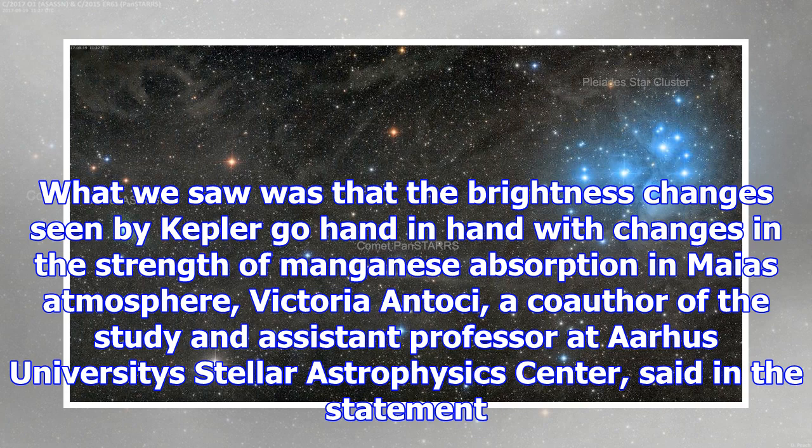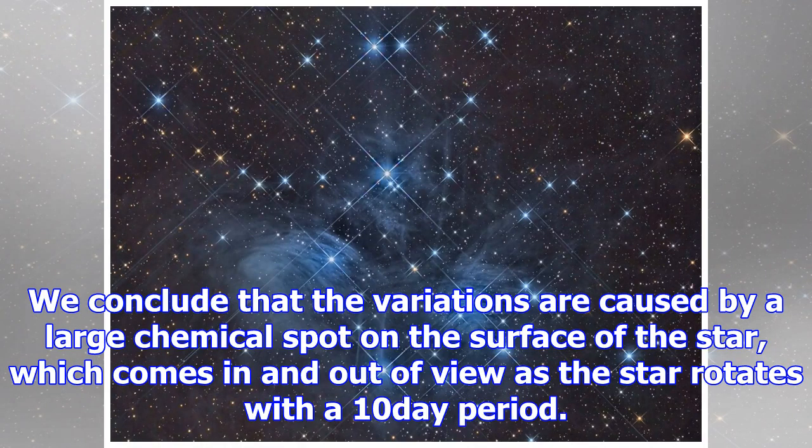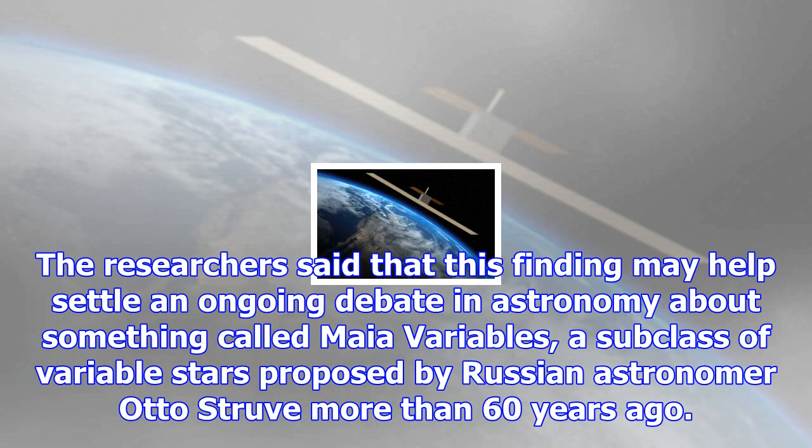"What we saw was that the brightness changes seen by Kepler go hand in hand with changes in the strength of manganese absorption in Maya's atmosphere," Victoria Antoci, a co-author of the study and assistant professor at Aarhus University's Stellar Astrophysics Center, said in the statement. "We conclude that the variations are caused by a large chemical spot on the surface of the star, which comes in and out of view as the star rotates with a 10-day period."